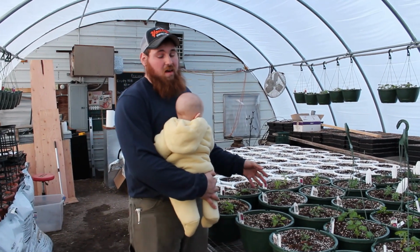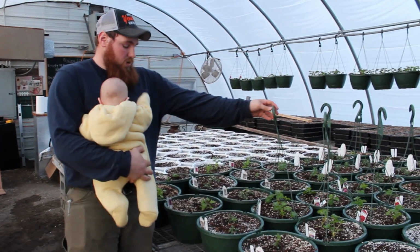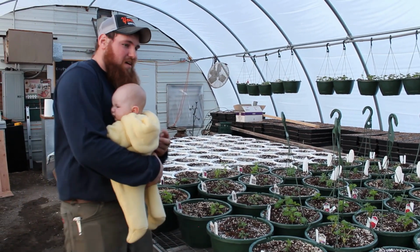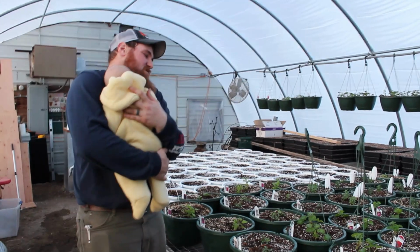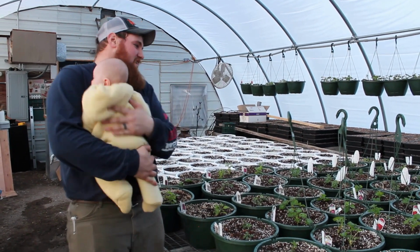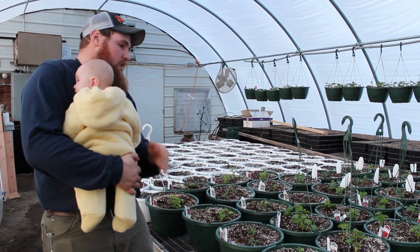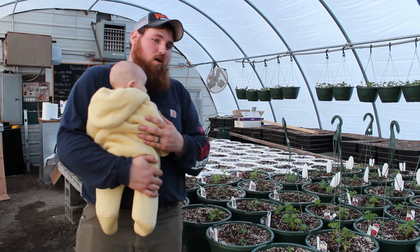So once all these hanging baskets are filled, they will all get their hangers put on. Oh no, the binky. The binky. And then they'll get brought over to that other house and hung up over there, and then we'll have more space for all our 4.5s.